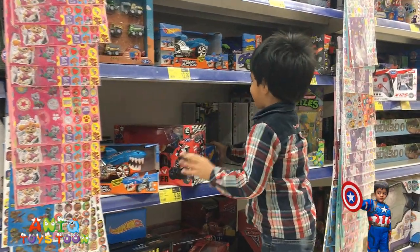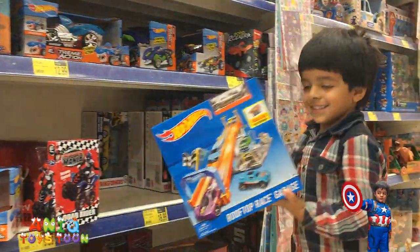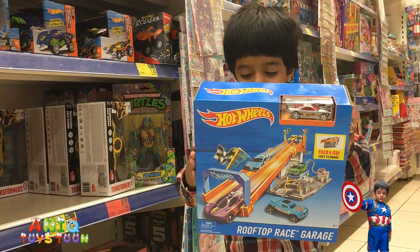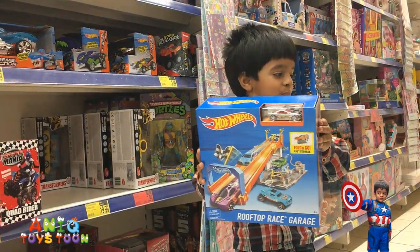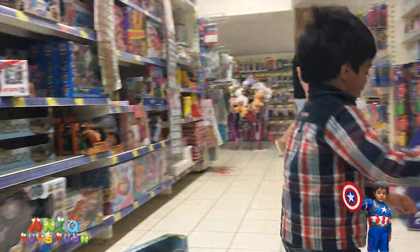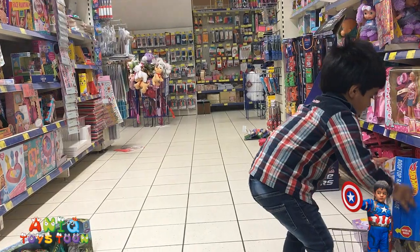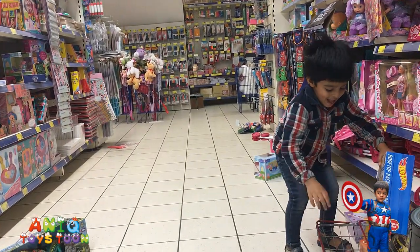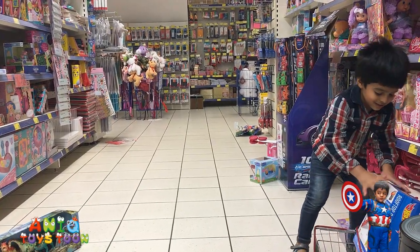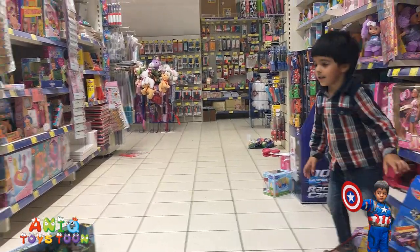What is that, Aniq? That is... These are little cars. Nice ones. You want these ones? Yes. Okay, put those in the basket then. Yes. Yay! All right. Anything else, Aniq? Just leave that there.